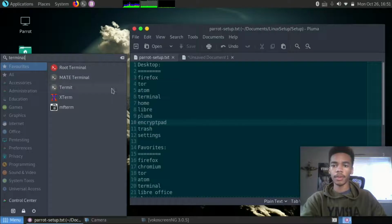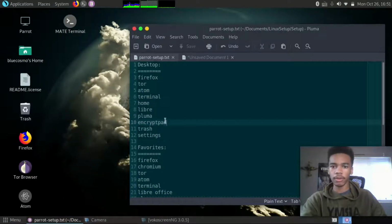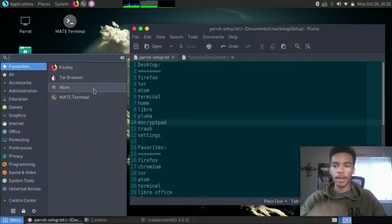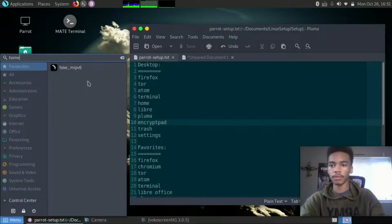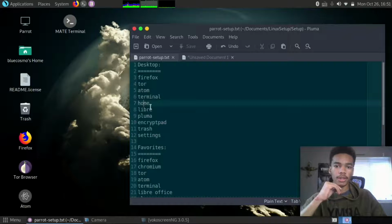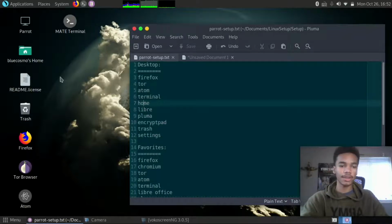I'm pinning all of these to my desktop. I don't even know what these are. I think I'm doing this wrong. Hold on. Firefox. I don't have to go into our add-on terminal. Alright. So home. What's home? It just says home here. I think that's supposed to be there. Oh, never mind. Home as in the file directory. Libre. So right now I'm setting up the desktop.